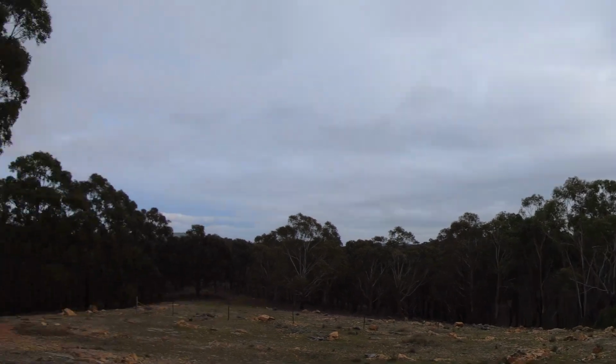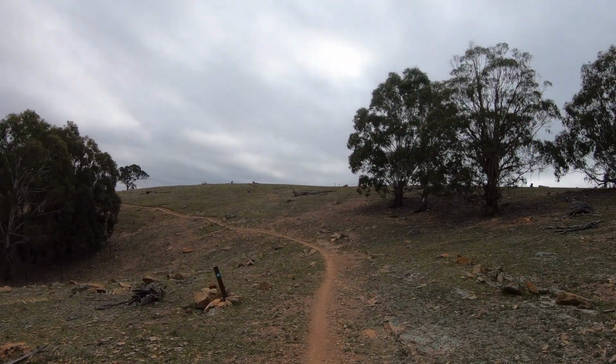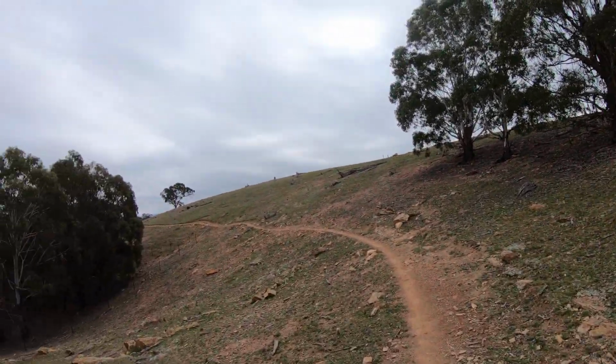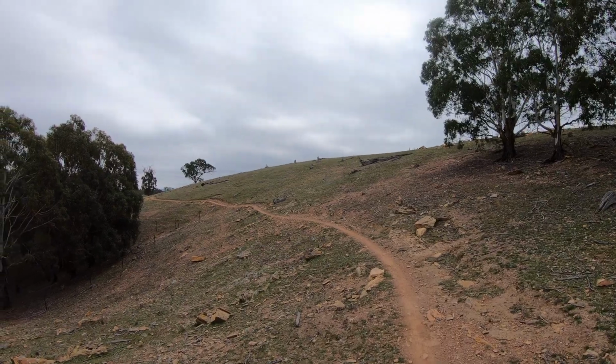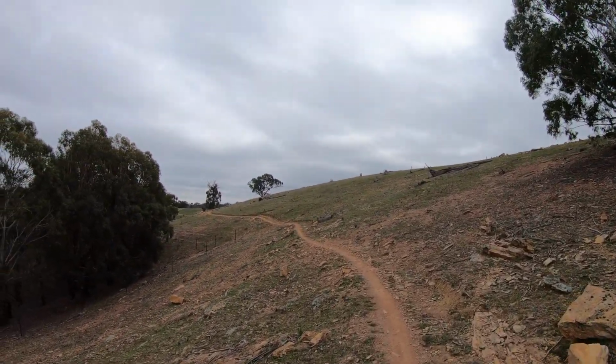So you sort of emerge from that eucalypt forest and then back out into the paddocks again. So it's a weird mix of terrain, but it's probably my favourite section so far.